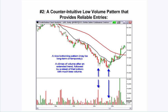The learning moment of that slogan is the trend is only our friend early in a new trend. The longer it continues, in general, the less probable it is to continue. Now again, that's just one piece of evidence.